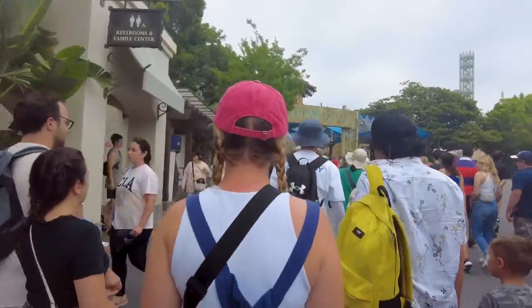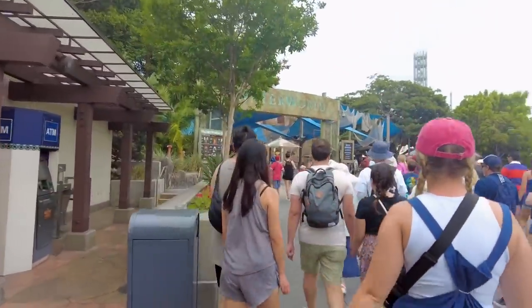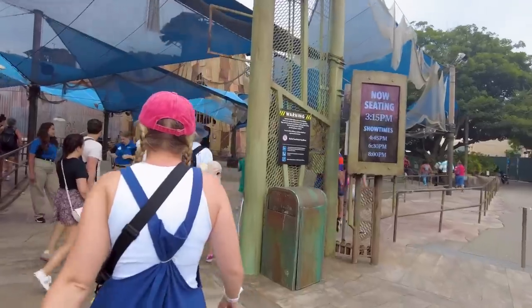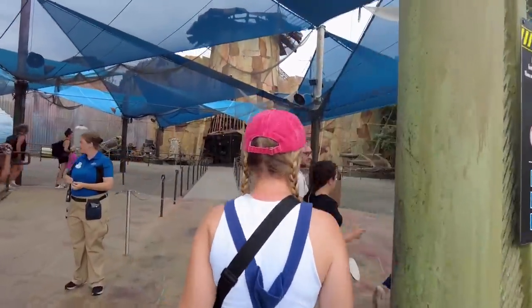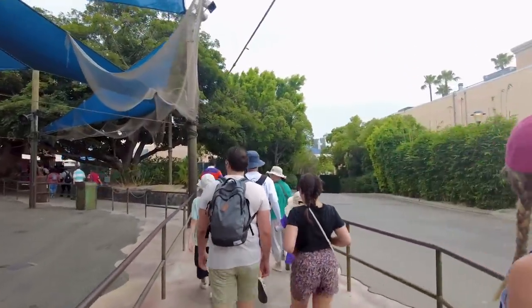It is an outdoor theater, so keep that in mind if there is weather, but we are arriving about 10 minutes early, and I think we're going to be able to get seated. Just in general, as a rule with theme park shows, you really do want to arrive at minimum 10 minutes early, and for many of them, 20 minutes to a half hour early, just to make sure you get good seats.